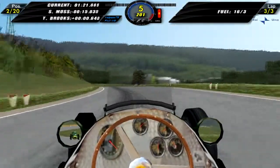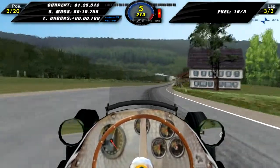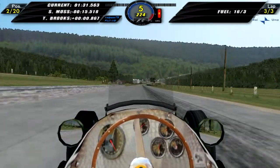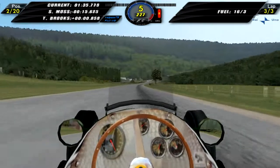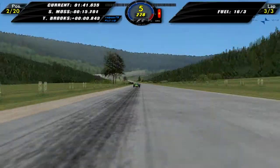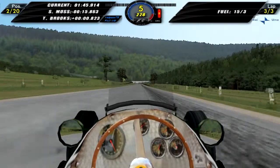And I'm struggling to... Oh no, he's in a Van Wall. Well, that makes my situation a whole lot worse. Van Wall's certainly the best car on the field. And if I do well enough in the season, maybe I will move to Van Wall for next season. But at the moment we're keeping Tony Brooks at bay. He seems to get close and we seem to be able to fight back.